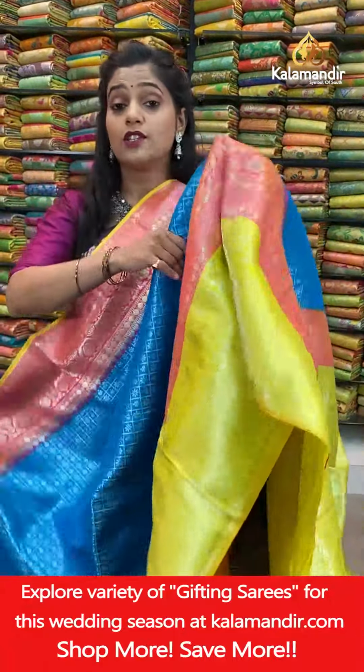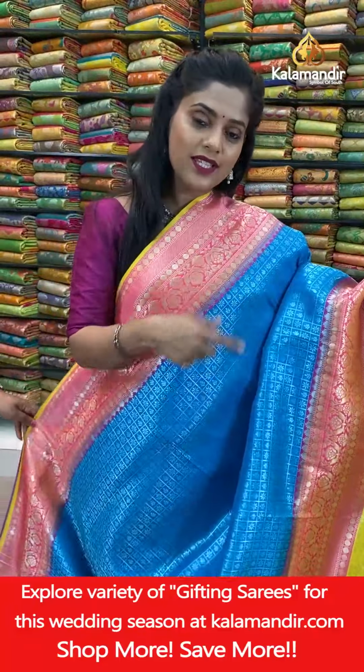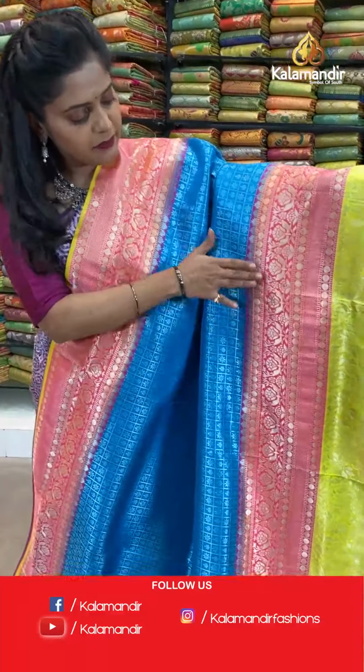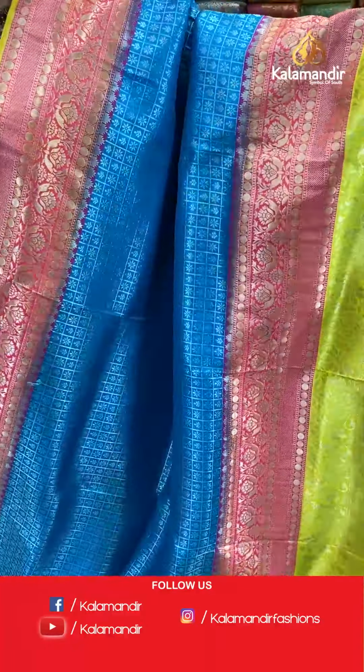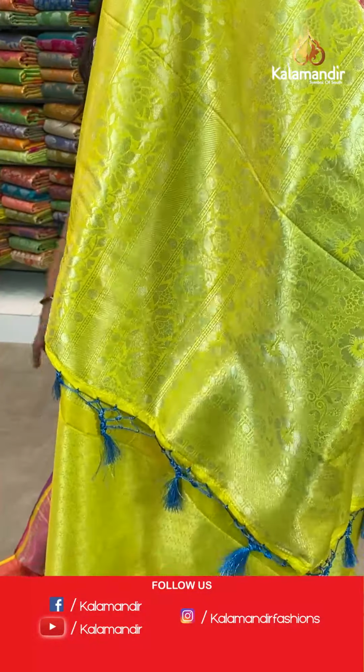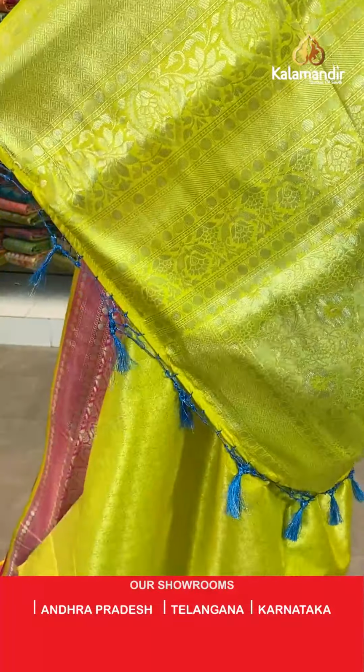So this time the blue is on the body and yellow is outside on the border. Pink remains in the same place and same temple design, checks and buttis, floral design all over the saree, including the pallu, completely zari woven with tassels at the bottom.